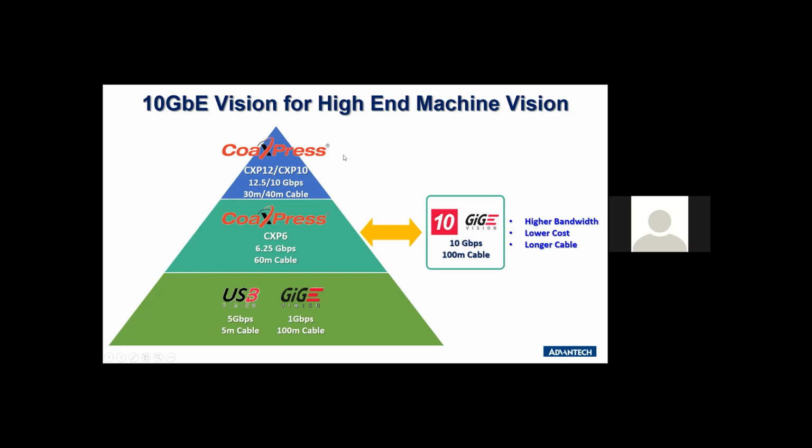And now we see a trend that 10 GigE Vision technology is replacing CoaXPress CXP-6 because 10 GigE Vision has higher bandwidth and longer cable. Also, the cost is lower than CoaXPress. If you do the comparison, you will find the camera, cable, and frame grabber card of 10 GigE Vision are more economical than CoaXPress CXP-6.